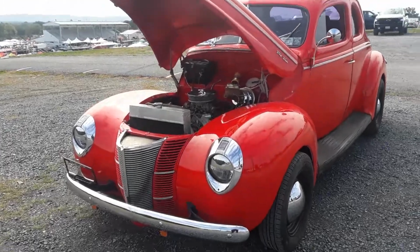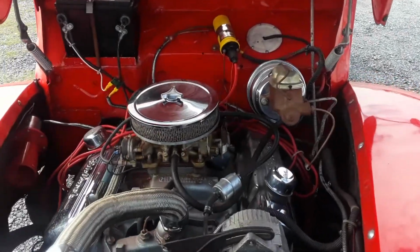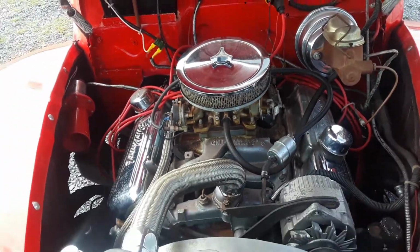What we have here is a 1940 Ford Tudor Deluxe. Jeez.